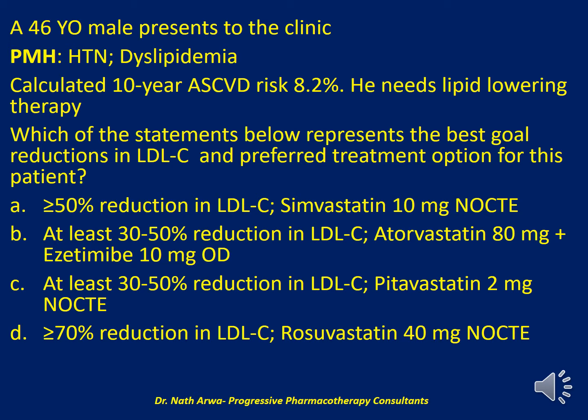Is it above 50% reduction in LDL cholesterol together with the initiation of 10 milligrams of Simvastatin at bedtime, or is it at least 30 to 50% reduction in LDL cholesterol levels and the initiation of high intensity statin, Atorvastatin, at a dose of 80 milligrams at bedtime, together with ezetimibe at a dose of 10 milligrams once daily? Or is it at least a 30 to 50% reduction in low density cholesterol levels and initiation of Atorvastatin at a dose of 2 milligrams at night? Or would it be equal to or over 70% reduction in LDL cholesterol levels together with the initiation of high intensity statin in the form of rosuvastatin at a dose of 40 milligrams at night? I'll give you 10 seconds to choose the correct answer.